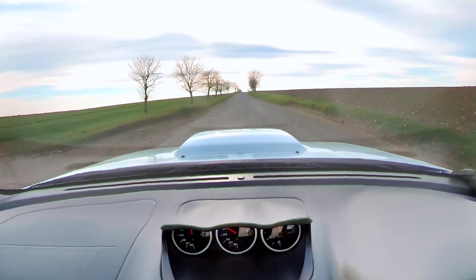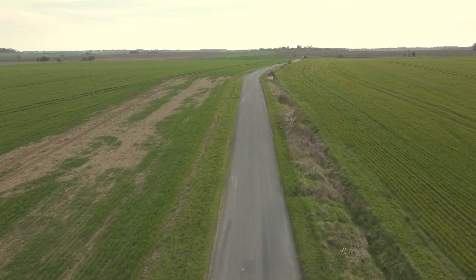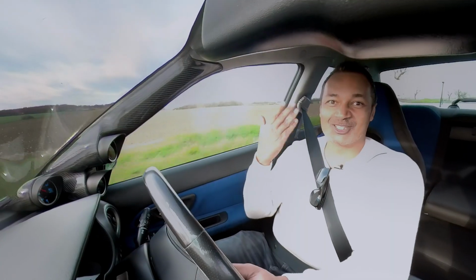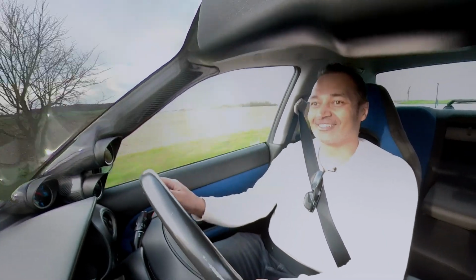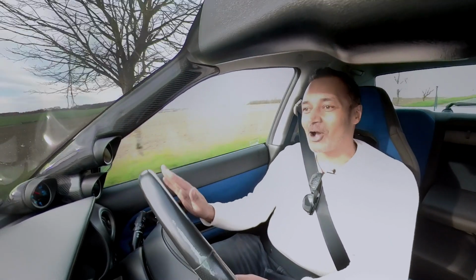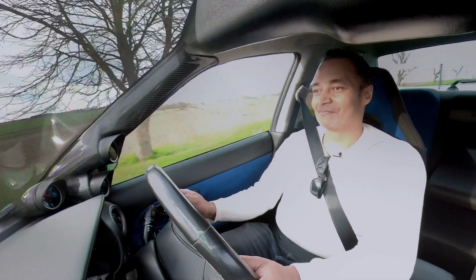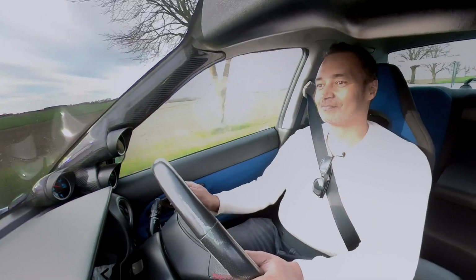Just on a road like this, it's kind of narrow, bumpy, picturesque. Just a smile on my face. Look, it's there. That smile right there. That's what cars like this are about. Making you smile. Thanks again, Jamie. Jamie, thank you so much for trusting me with your car.